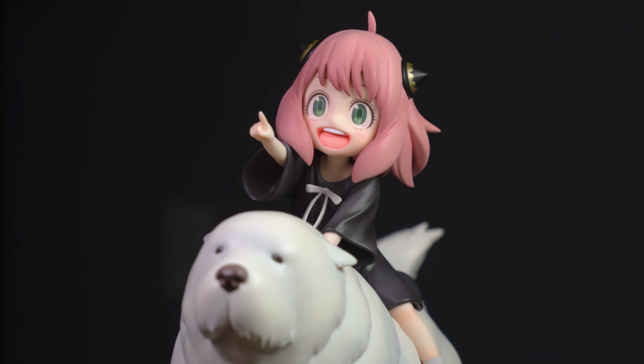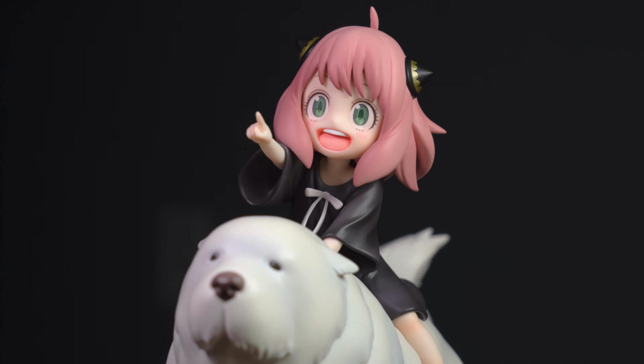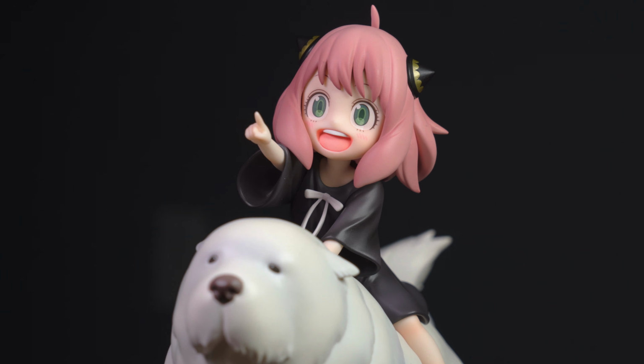And then you just slap Anya, boom, right on top. There is a very weak magnet underneath her on her bottom to kind of secure her in place. And there you have her. I mean, she looks really good. Not too much to say about her uniform. It's just a black dress essentially, but the hair sculpt is pretty good. I think they did a good job with the actual hair color as well. And of course, the faceplate. I really do like this faceplate with her looking very excited, like she's about to go on an adventure.